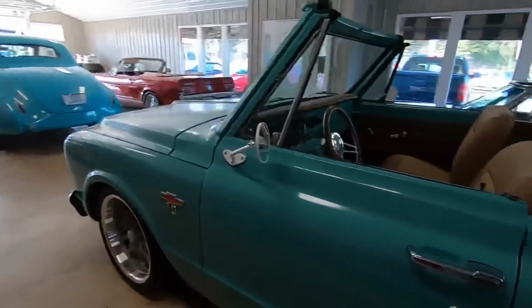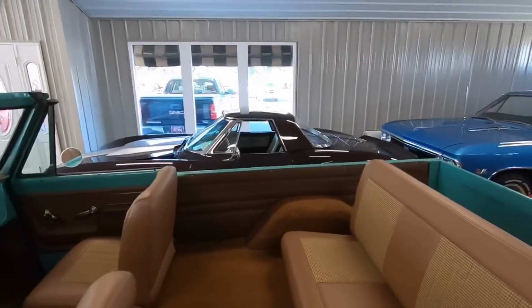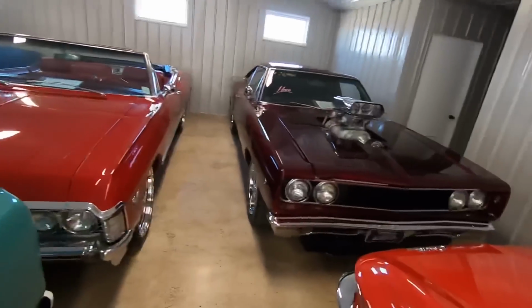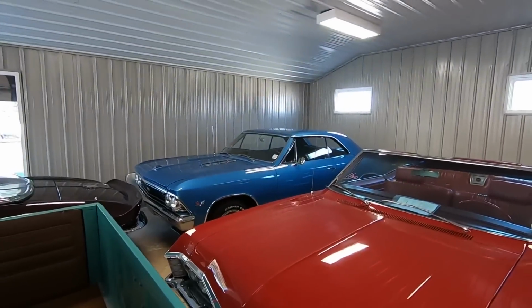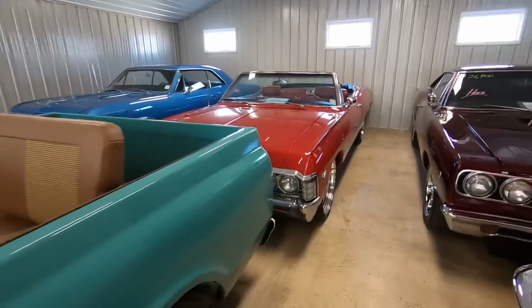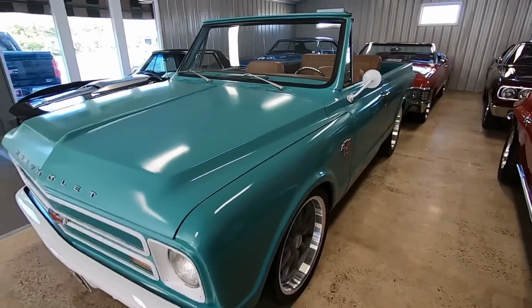The rest of the stuff in here is not available or just sold. Like Pops is taking that one home over there, that Corvette. This is sold as well as this one. And I showed you all of the cars that are available first. You can just kind of see some of the stuff that did pass through here.